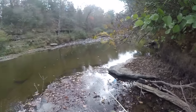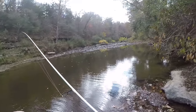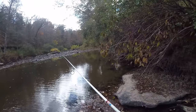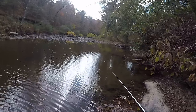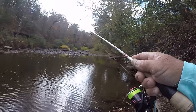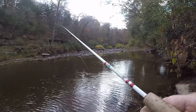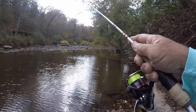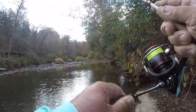That water is super cold now. I'm talking about it's cold. But it seems like I'm always going to have to get my feet wet. But let's see here. Yeah, we're over here now. Let's try it from this, different angle. Did y'all see that? I don't know why I didn't catch that fish. Let's try it again. There he is.